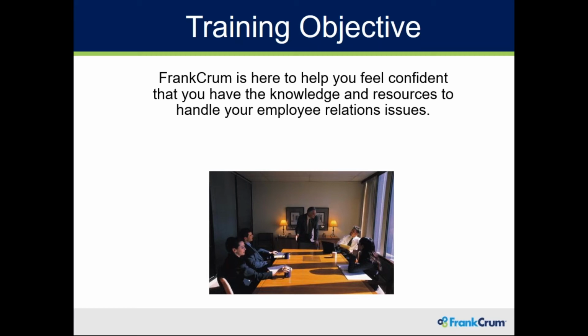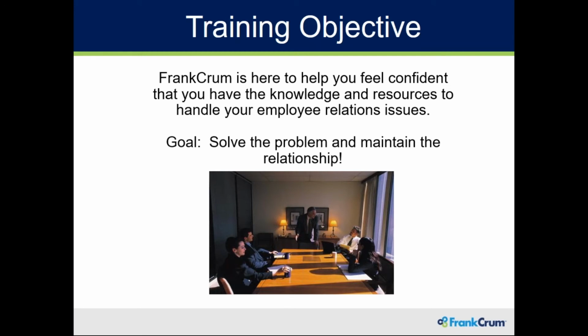If you're calling us because you want to terminate somebody but you haven't used corrective action measures, you're probably going to have to wait and see what else you should do first. So the goal with corrective action is to solve the problem and maintain the relationship. It shouldn't be used just to punish someone. The idea is to fix the problem and everybody moves on productively.